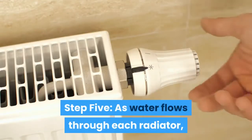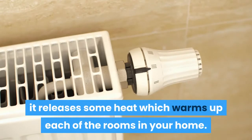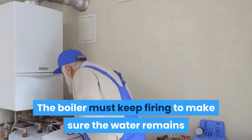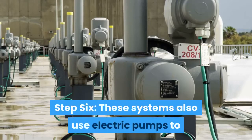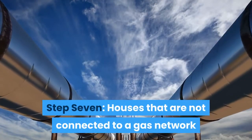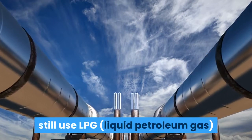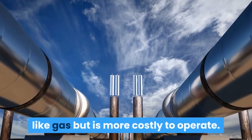Step 5. As water flows through each radiator, it releases some heat which warms up each of the rooms in your home. The boiler must keep firing to make sure the water remains at a temperature high enough to keep your home warm. Step 6. These systems also use electric pumps to direct the flow of water around the pipework circuit and the radiators. Step 7. Houses that are not connected to a gas network still use LPG, liquid petroleum gas, or a type of heating oil that works like gas but is more costly to operate.